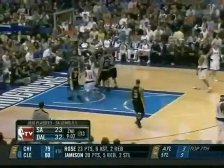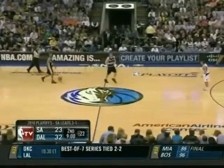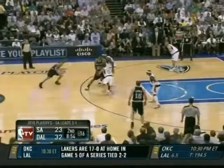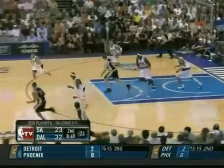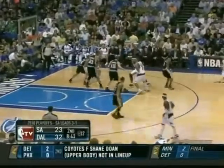Dallas in front by 9, and a travel is committed here by Haywood. Haywood's had some opportunities to add to his point total here with 4 free throws early on in the second quarter, but he's only made 1, and now he commits the turnover. Spurs ball. Got to watch for the penetration here from Parker and Duncan on the 2-man play. Jump shot, Parker. Make him do that. He can do that, but make him do that rather than drive the ball all the time.